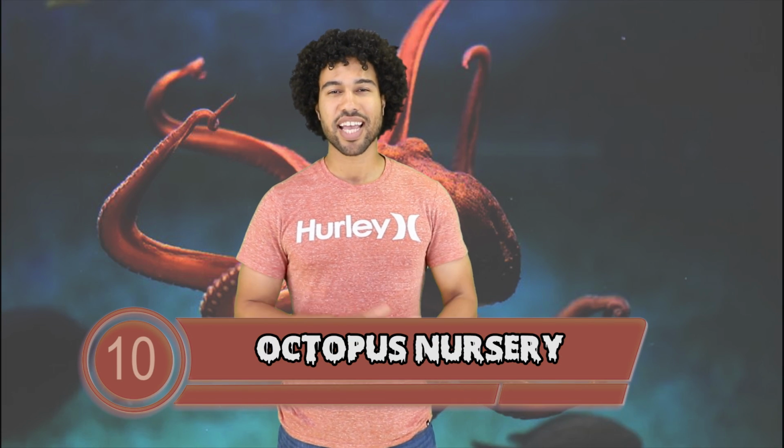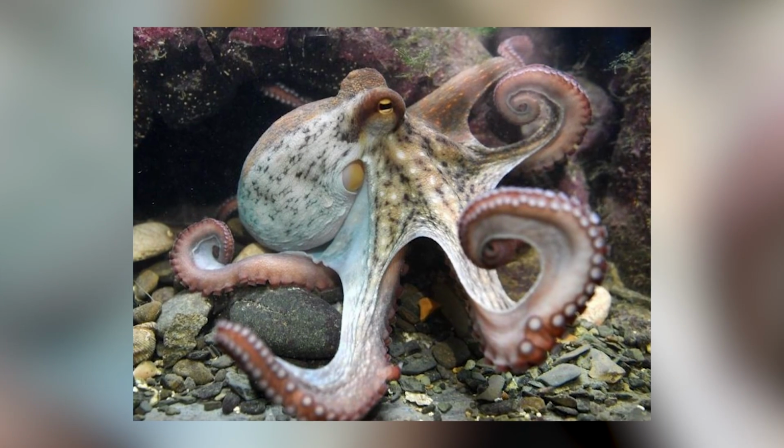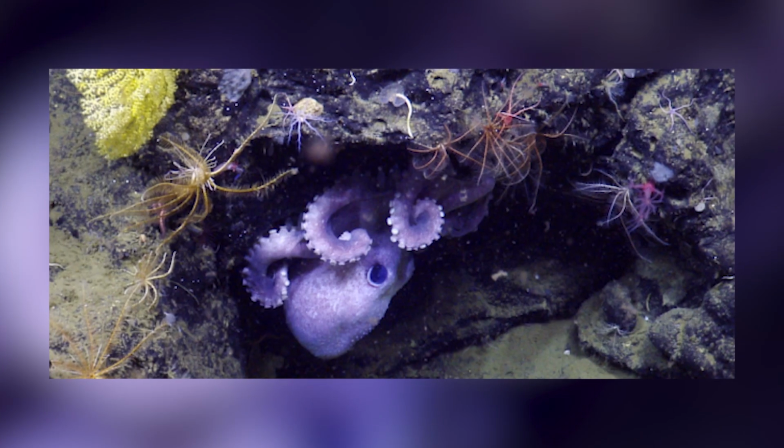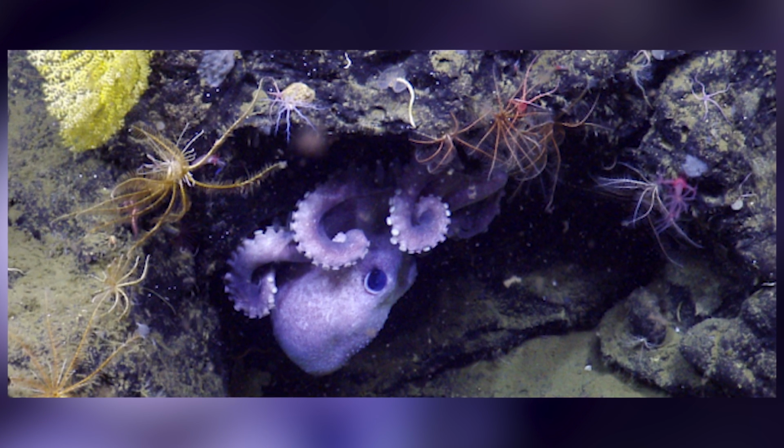At number 10, we have an octopus nursery. Eight-legged alien looking things with suction cups all over their arms and beaks for mouths. Octopuses are creepy looking things, and to top it all off, they can camouflage like a Navy SEAL, and they are super smart. If these are the kind of things that make your skin crawl, then just running into one of these guys would probably freak you out.